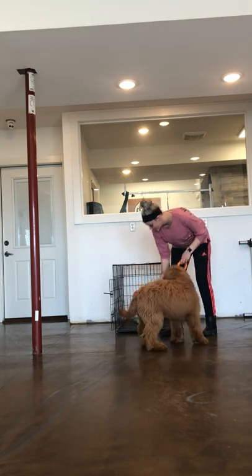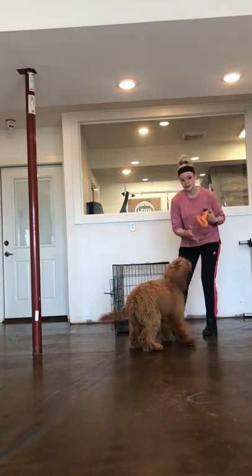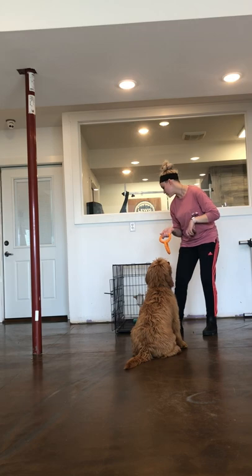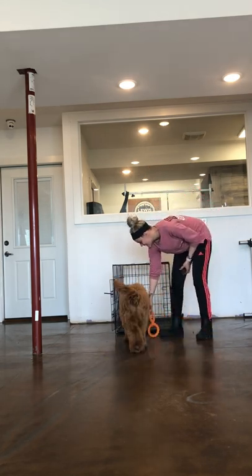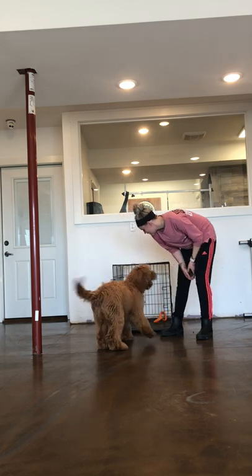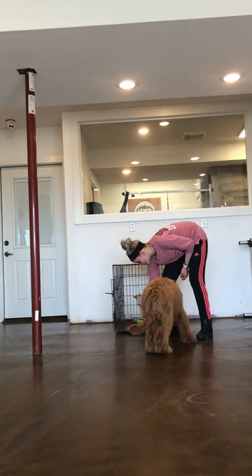Okay, good girl. Good girl. I'm gonna try this toy. These aren't typically her favorites. She really loves the hoofs. We're gonna see. Good job. What's that? No? That's okay. We'll do the hoof.